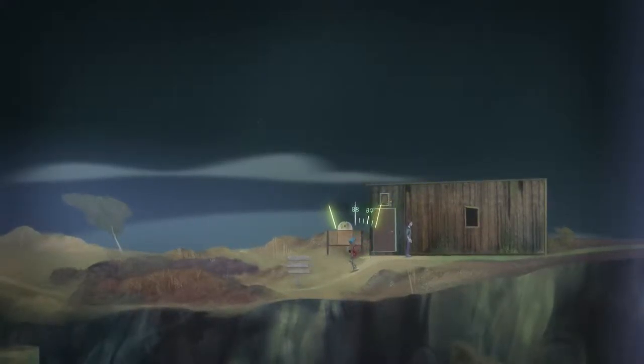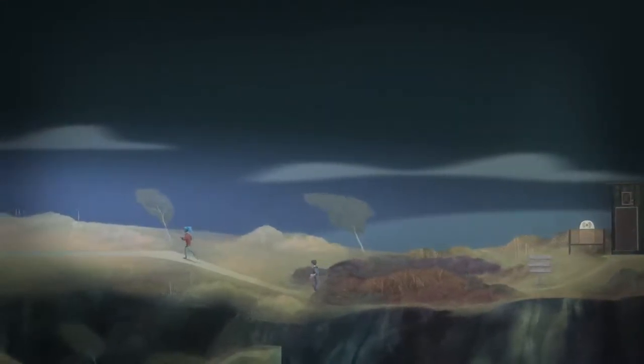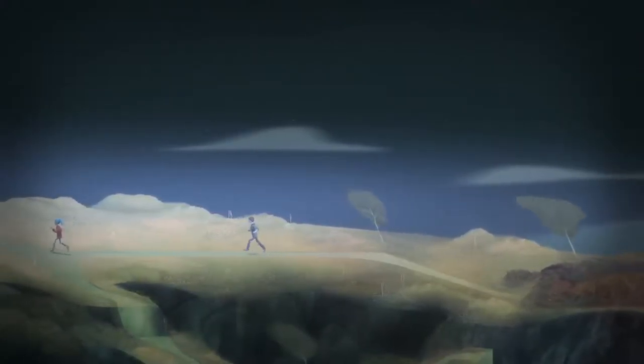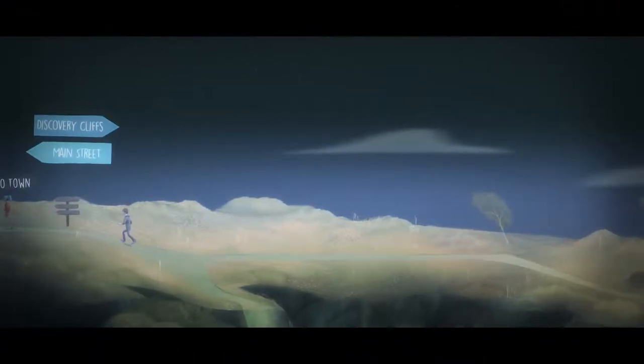Nope. All right, we're off. Off we go. So let's not get waylaid by going down to the cliffs. Let's keep heading on out. See if we can find something exciting, like a boat.